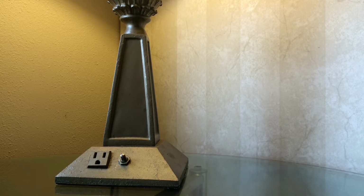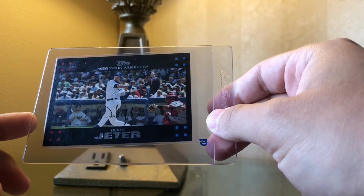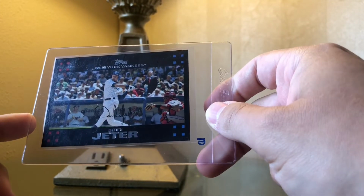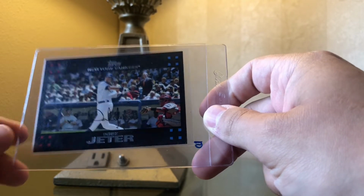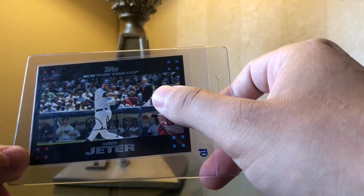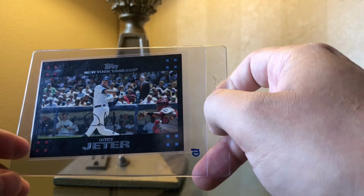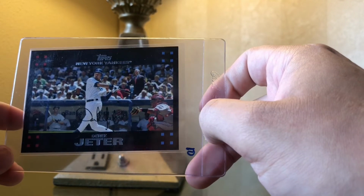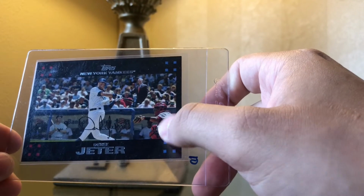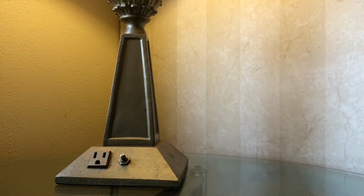Always wanted this card, and I was never able to get it for a reasonable price. This is the 2007 Topps Derek Jeter with Mickey Mantle in the dugout and President Bush in the stands. It's a really cool variation that they did, and it's an iconic card from this era of a Hall of Famer with Yadier Molina in the background. So, always have loved that card. Finally happy to own it.